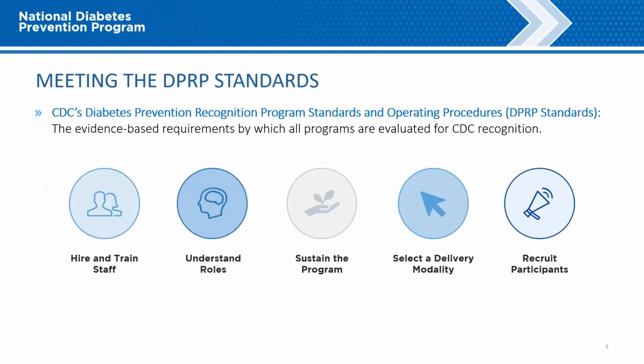Meeting the DPRP standards. To become CDC recognized, an organization must meet the DPRP standards and operating procedures, the evidence-based requirements by which all programs are evaluated for CDC recognition. Fulfilling the DPRP standards includes having the right staff, understanding their roles, making sure you can sustain the lifestyle change program long-term, and knowing the requirements associated with each of the 4 different delivery modes: in-person, online, distance learning, or combination. Your organization must also have the ability to recruit, enroll, and retain participants to sustain the program.